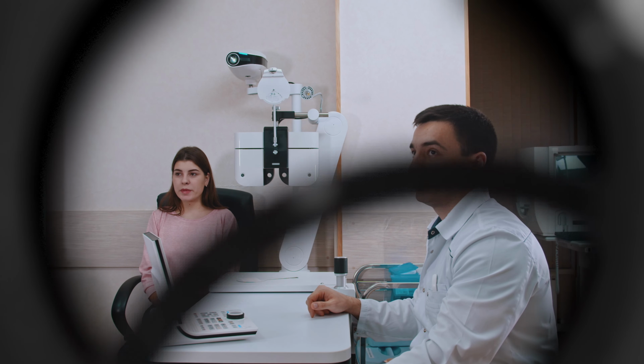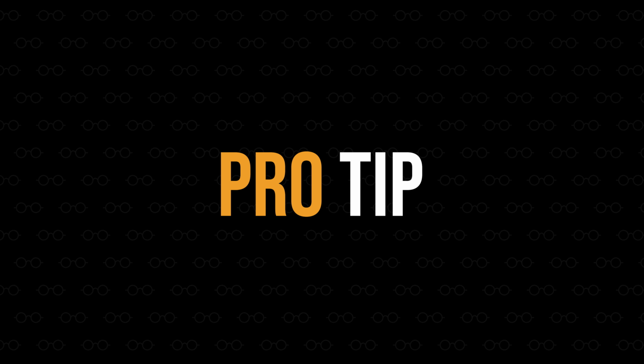And if your eye or eyes are pretty red and you suspect that the infection is contagious, it would be wise to avoid going into work or going into public places until your infection has resolved, and your eye care provider will be the best person to answer those questions more specifically. Now here's that pro tip I promised to tell you about.